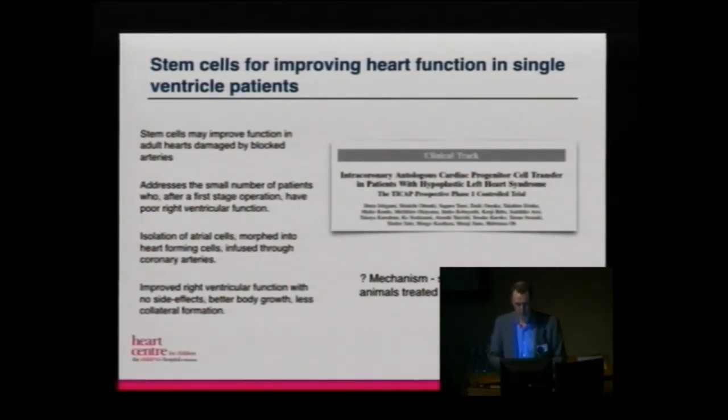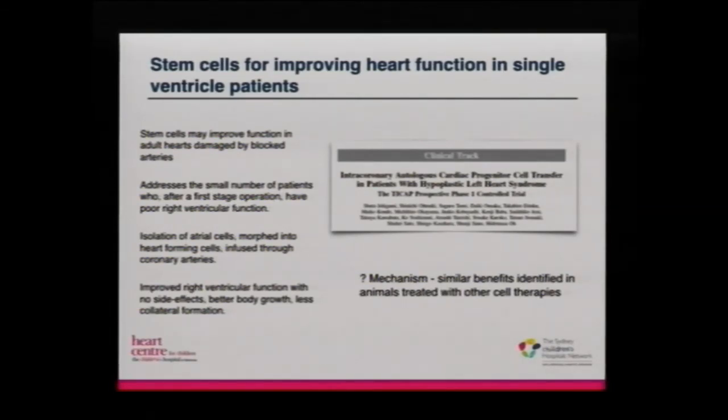Similarly, on the stem cell theme, you will have heard about people with ischemic heart disease, heart attacks in adult life due to blocked arteries, receiving stem cell therapy to improve the function, particularly around where the heart muscle has been damaged. This technology in a different format is coming to congenital heart disease. You might recognise in the author list here Sunji Sano, who's a leading hypoplastic left heart surgeon, amongst other things, from Japan.